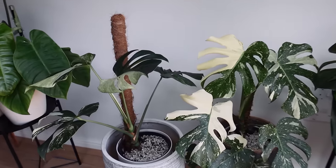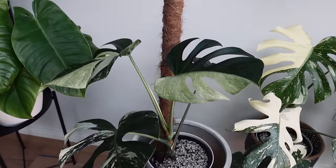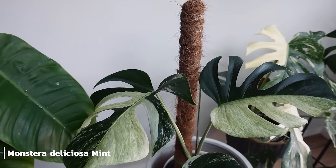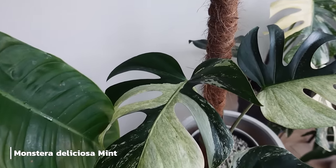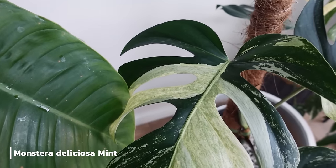Right. This plant here, he's facing a bit weird. He's the last plant to go in, actually, and he only went in a couple of days ago. So he needs to face the window, so I've deliberately moved him so he's facing away from the window, so he sort of pulls back. But this is yet another Monstera Mint. This one I could not leave behind, and I have high hopes for him.